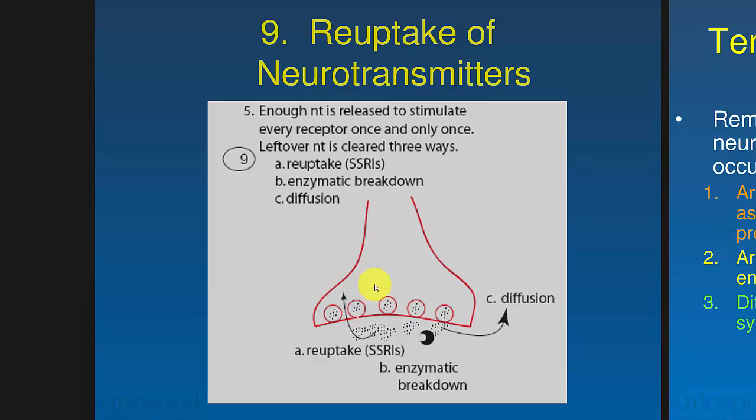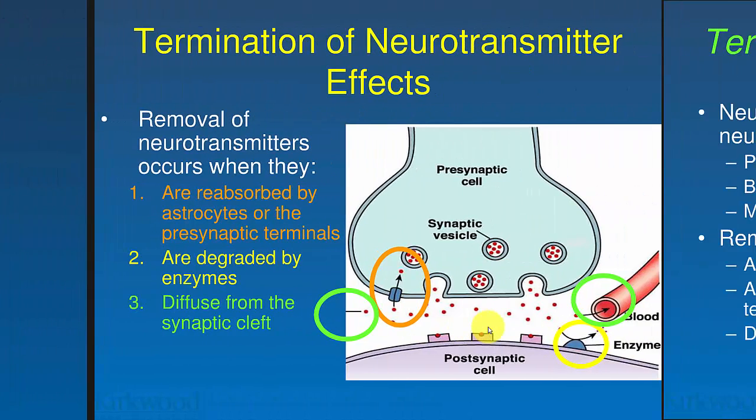So SSRIs are selective serotonin reuptake inhibitors, and those are antidepressants. In certain clefts, especially in muscle, you have an enzyme that breaks down acetylcholine and gets rid of it. Often, too, some of the neurotransmitter just diffuses out and it's picked up by blood vessels and astrocytes, and it's cleared from the cleft that way. So again, a little bit prettier of a picture.